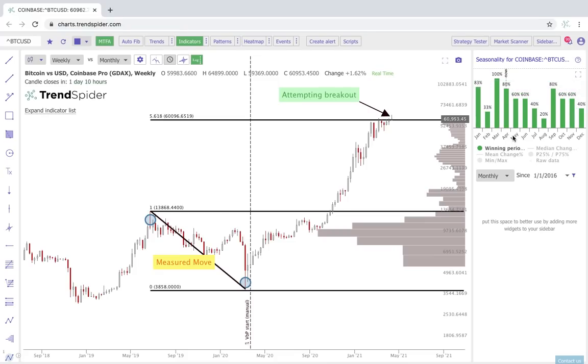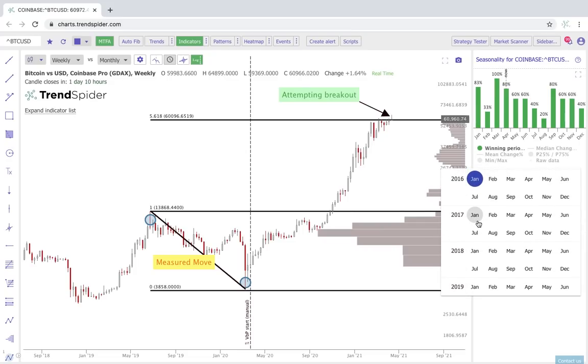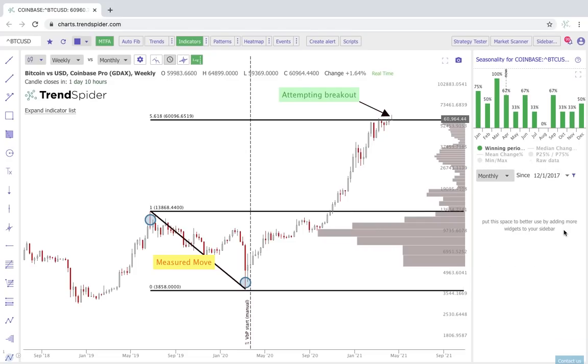Now, one thing to note on the seasonality side, you will notice that we are slowly declining into the summer months. So if we anchor this even from the December 2017 highs, you'll see that going into May, only a 33% win rate for crypto. So we are starting to move into a less strong seasonal time of the year, at least for the next month or so. So keep that in mind. And if you do want to track price around this extension, you can always create an alert right at this area as well, just like we did on the upper Bollinger Band on the Qs.